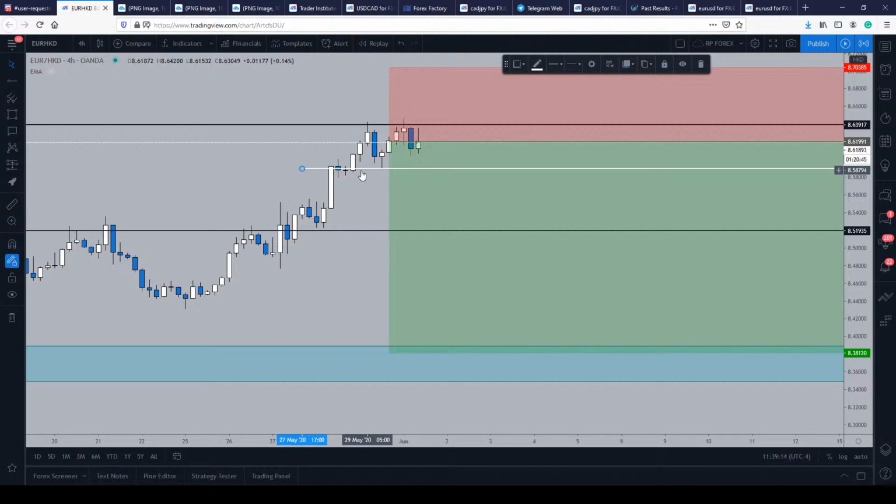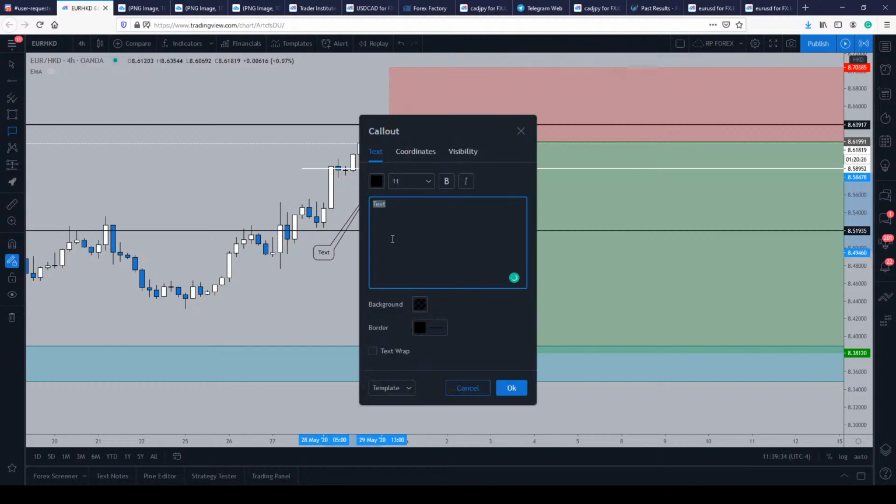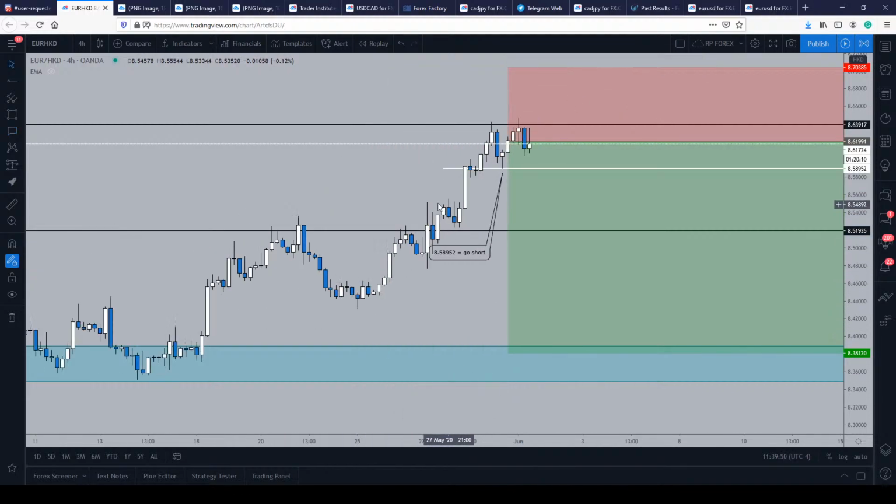But anyways, if you look at this 4-hour, you can see this is where we've created its previous higher low before you created a higher high. Then we pulled back to this higher low as a support. So if price, EURHKD, does break this 8.58952 level, right? If we do break down the 4-hour, I'm gonna go for short, and I'll check my broker spreads. If it's pretty nice, I'll probably enter the short as well. But go short if you break this. So that's the entry criteria for the short at this current moment.